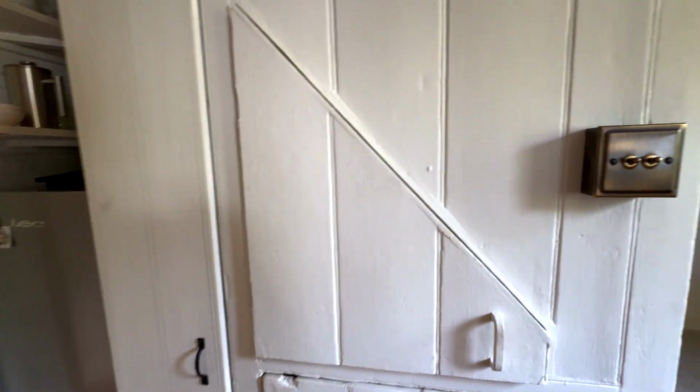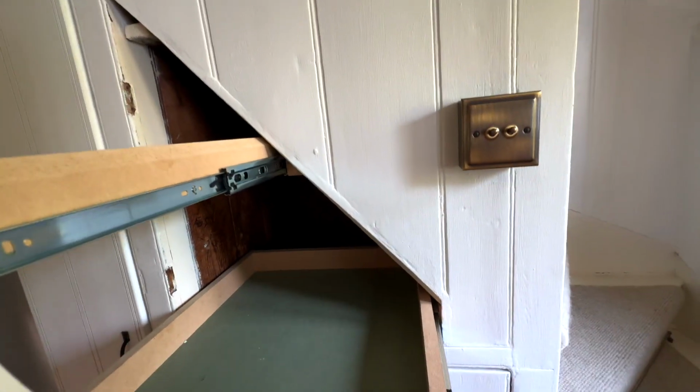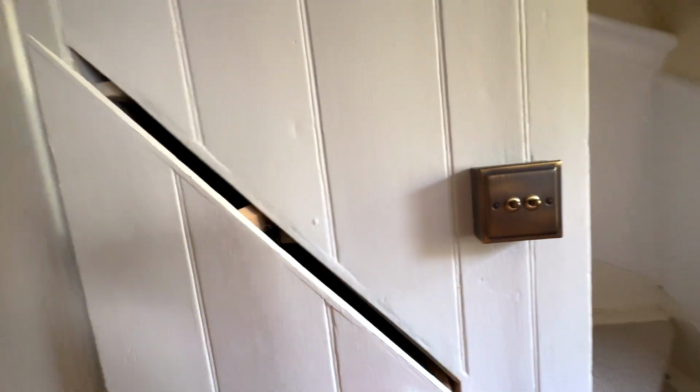Clever, this is a pull-out drawer that is just perfect for storing your things.